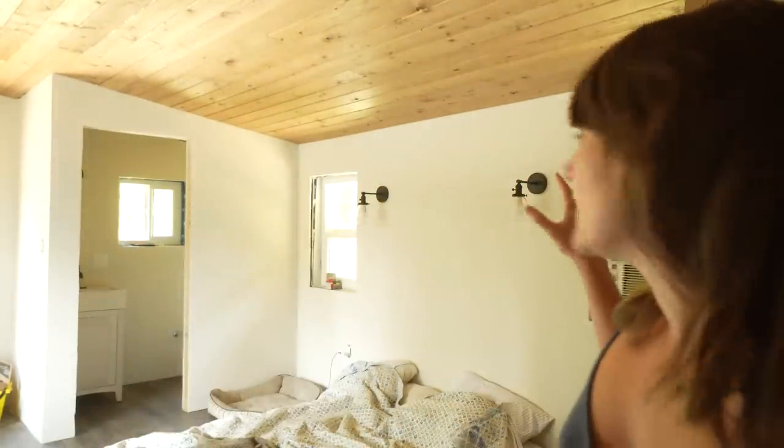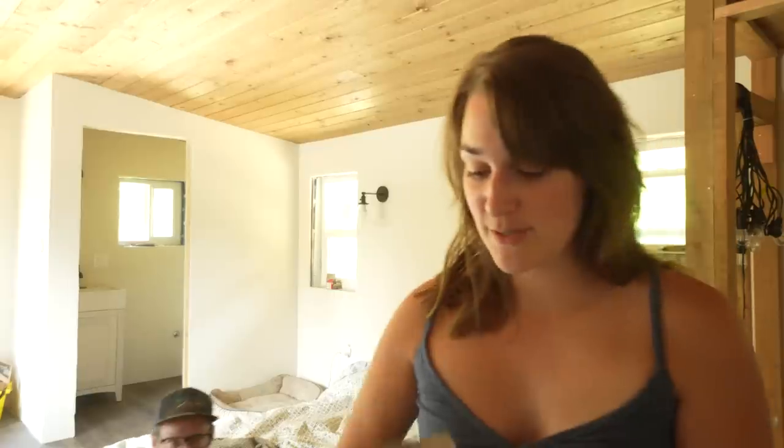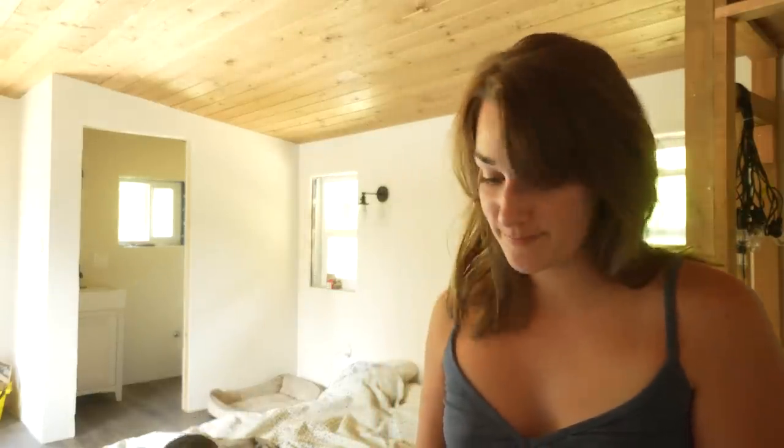We also got some better light bulbs for the reading lights above the bed and for the bathroom. So I'm going to install those.